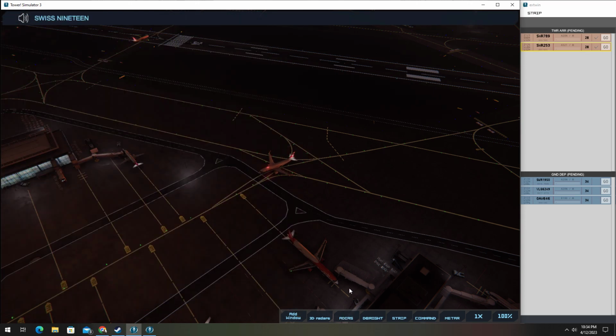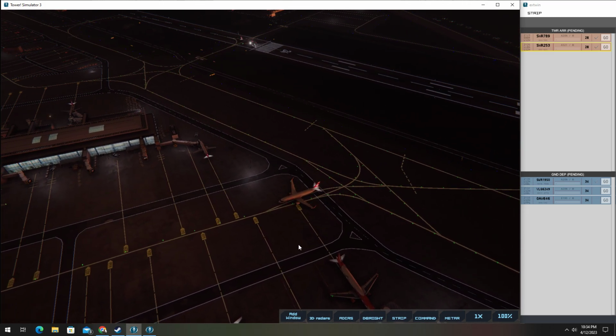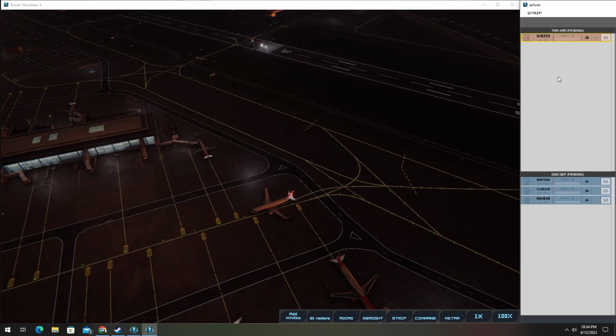Swiss 1950, runway 34, cleared for takeoff upon reaching altitude 1000, contact departure. Runway 34, cleared for takeoff upon reaching altitude 1000, contact departure. Swiss 1950.